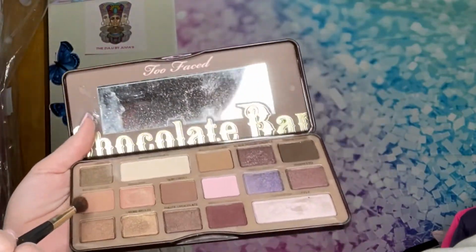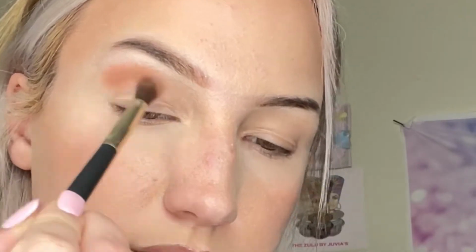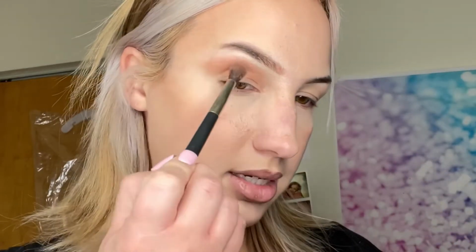I'm going to start with this shade Hazelnut. I'm gonna go a little above my crease. I usually like to drag my shadow crease out even just a little bit. Just blend, blend, blend.